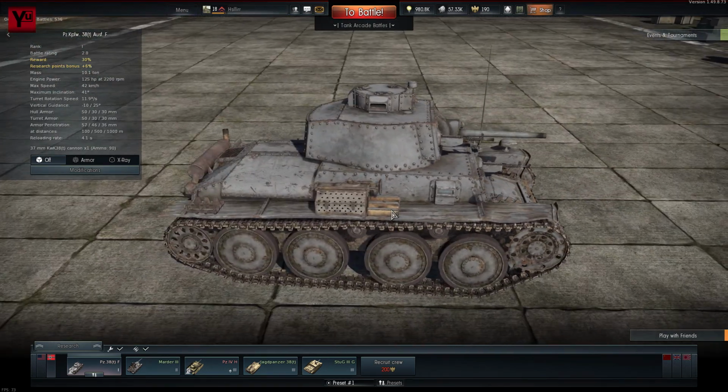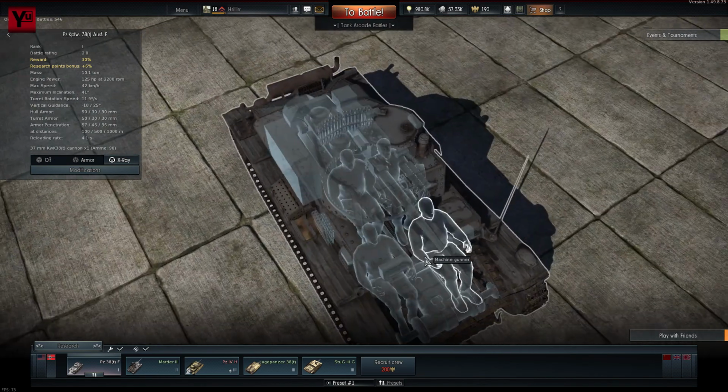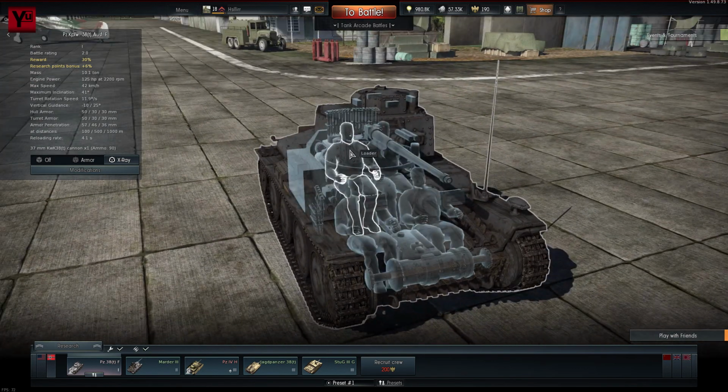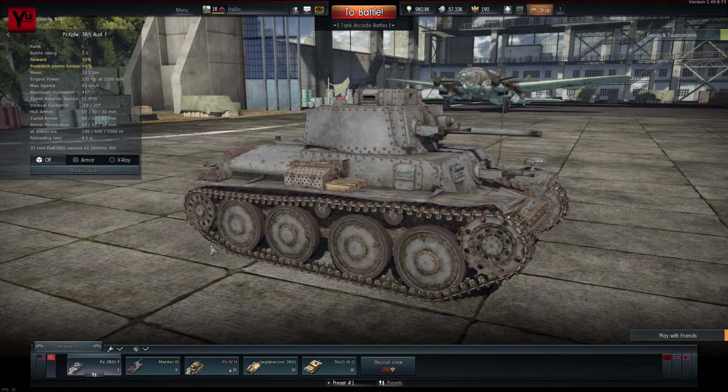Unfortunately, it was a very, very small tank, to the extent that, if I flick on X-ray view, you can see that the commander is actually also the gunner. This chap here has to pull double duty, and well, if he got any closer to the loader, it would be illegal in at least 3 states.